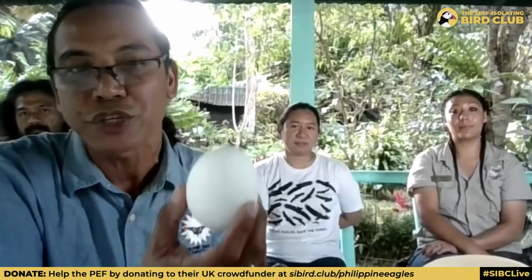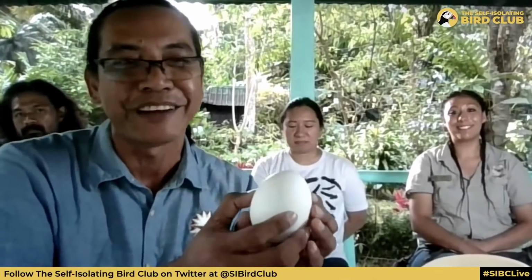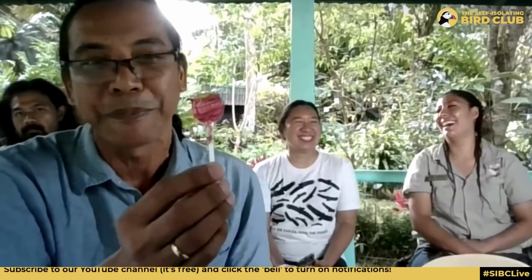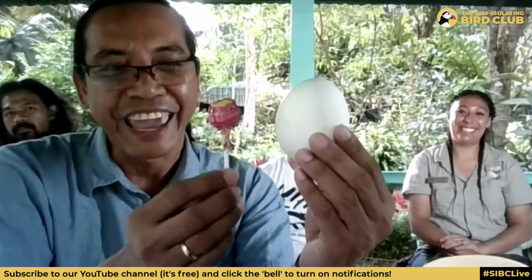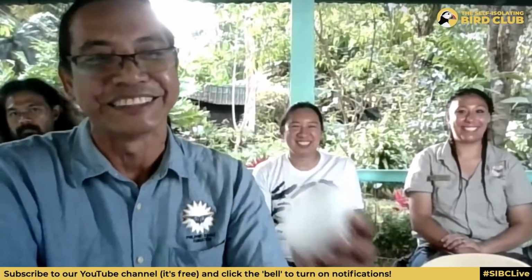This egg in my hand is nearly 4 inches long and over 2 inches wide and weighs about 225 grams or half a pound. So it's about 5 times lighter than an ostrich egg. But this is the largest bird egg in the Philippines, apparently, and perhaps also in Southeast Asia in general. For size comparison, here is your regular Chupa Chups lollipop, and here is the Philippine eagle egg. Again, it's the largest bird egg in the Philippines.